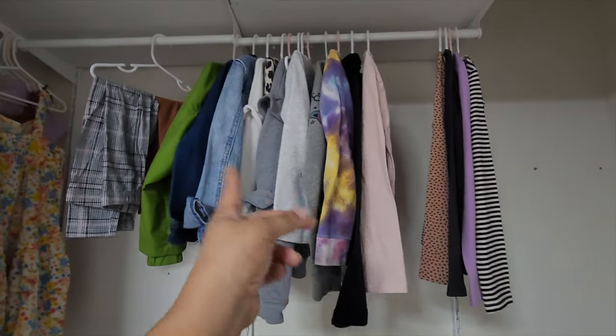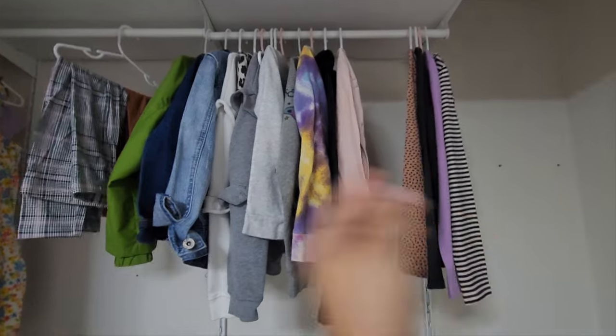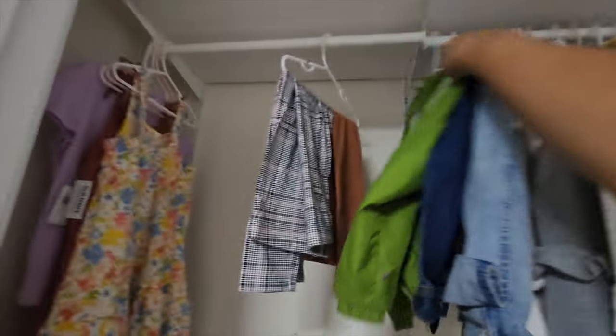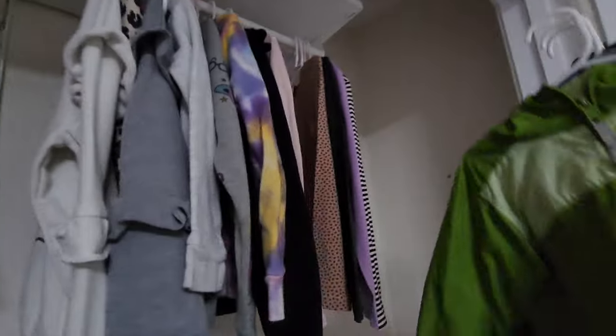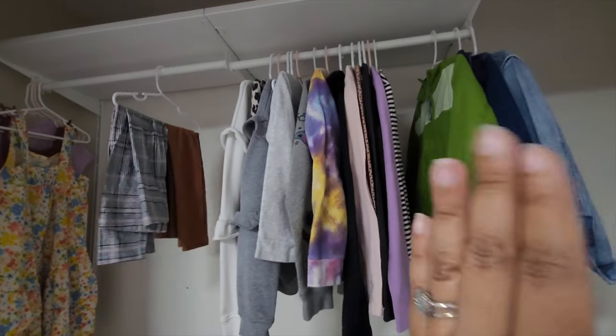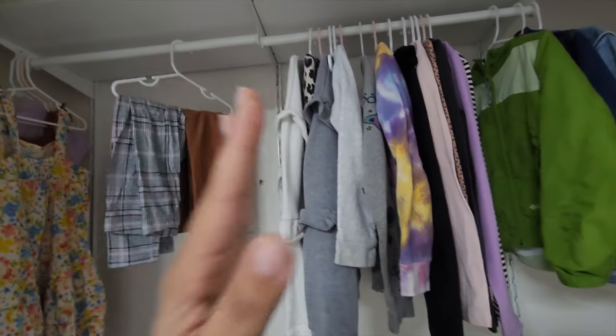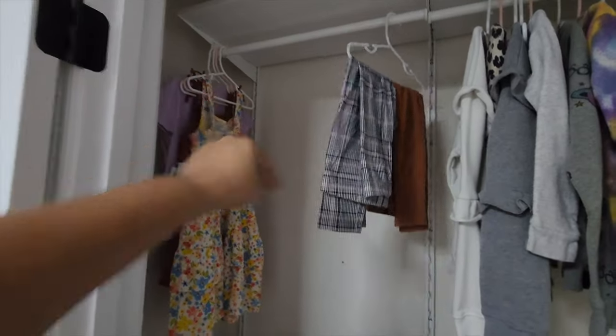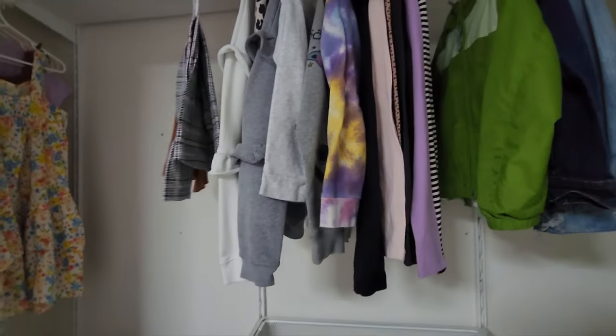Have coats and jackets and then long sleeve shirts. I think what I'm gonna do is move, actually, let's move the coats and jackets on this side. I feel like y'all can't see. I'm gonna put coats and jackets on this side, then sweatshirts, long sleeve shirts, pants, and then short sleeve shirts and summer stuff, I think is how I'm gonna do it.